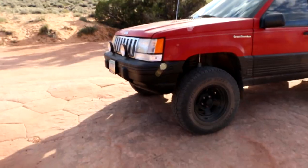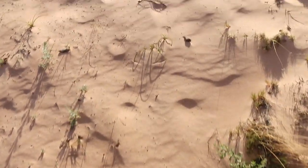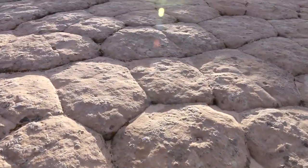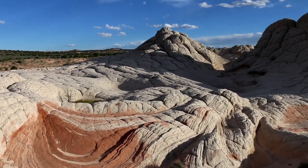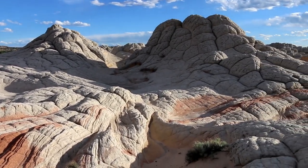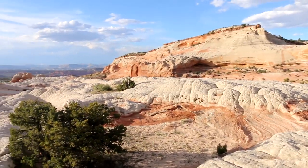How the hell did nature come up with that? We were now at White Pocket, and it felt like we had stepped into another world. After 25 miles of moderately challenging off-road driving and nearly 5 hours of highway driving from Phoenix, our efforts for the day had paid off. We were beginning our Arizona Strip trip at one of the most spectacular places either one of us had ever been to.